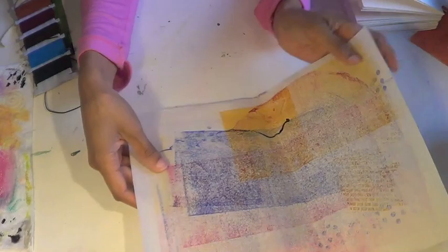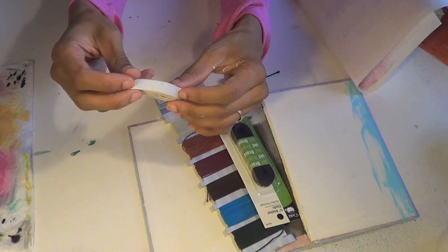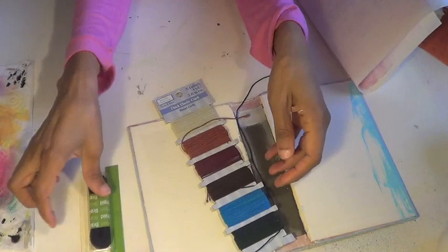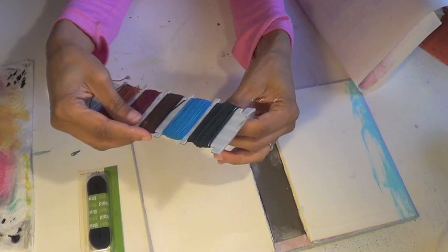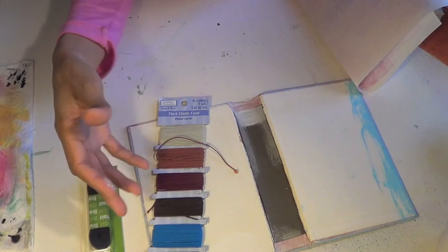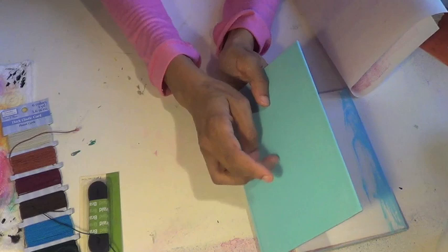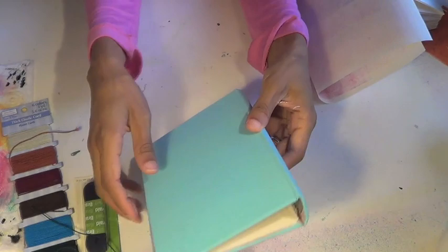Okay, so the next thing I want to do is decide whether I'm going to use some elastic as a closure. I'm pretty sure I am, but I don't know the best way to attach it. I'm thinking an eyelet is what I'm going to use. I recently bought a little eyelet kit since I had the grommets from, I don't know, two books ago. I thought, well, you have grommets, how about eyelets? I don't know that I can get an eyelet to go through this though, so I may have to do something a little different in terms of getting holes punched through this board.